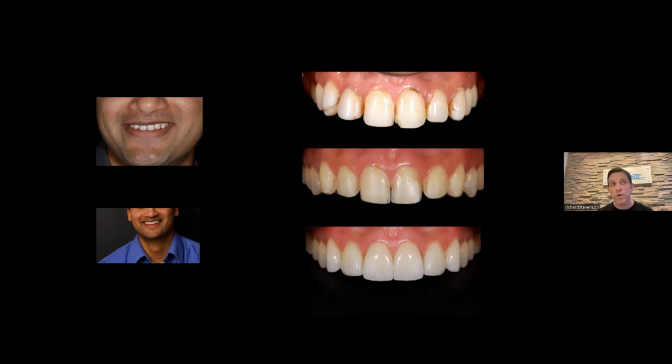You have to remember, why was it done in the first place? What was it that got this young man to get bonding in the first place? Was it diastema? Was it irregular enamel? Was it chips? What was the underlying story behind the case? I think it's really important for us to be detectives and to make a decision as to what might have been the reason for the bonding in the first place.